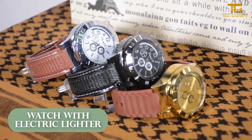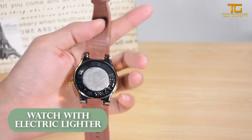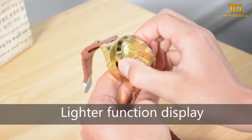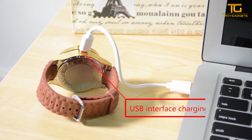Watch with electric lighter. The first gadget we're going to show you today is for people who prefer a minimalist lifestyle. For many people, watches and lighters are essential items, so they can't leave the house without them. So it turns out that these two things can be combined.